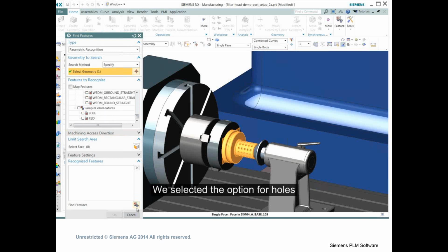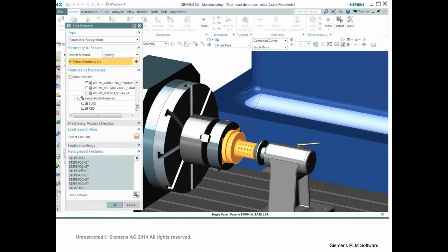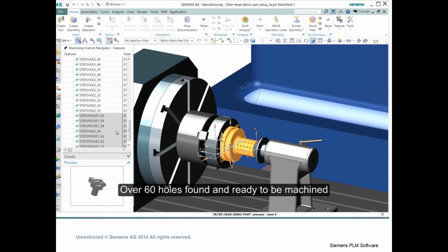So with this, it's simple. We select the option for holes, and we ask it to find the holes. We see NX is finding the features, locating them, and there we see that we have found over 60 features, our hole features, in our part.